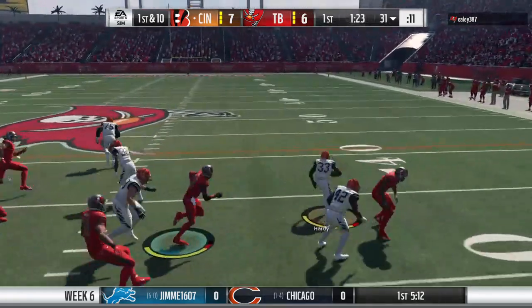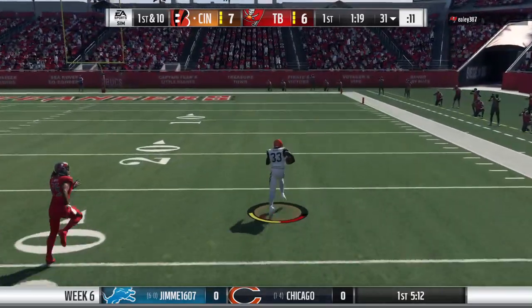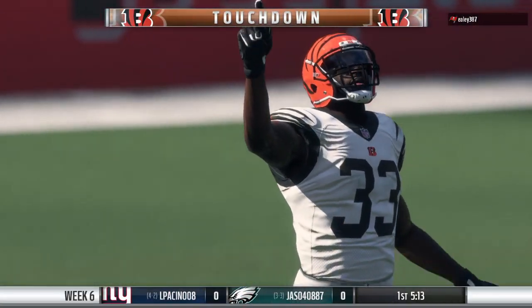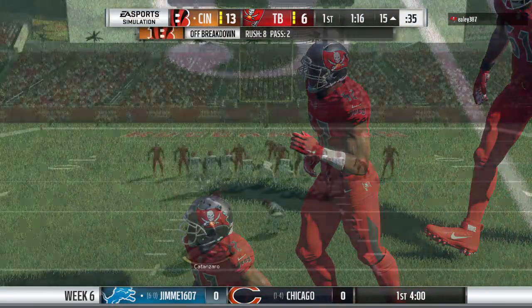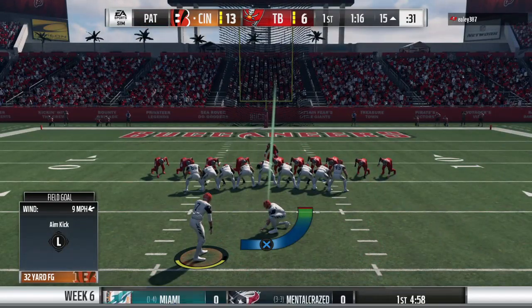A handoff as they run the counter play. And some room to work. The 40. He's at the 30. 10. And he'll take this into the end zone for a Bengal TD. A great effort there. His 4th touchdown on the year. And the Bengals strike quickly here for 6 points.